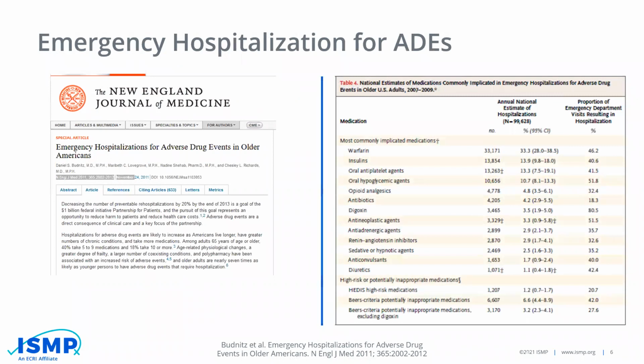So let's look at this. Now, this specific study is from 2011, from Dr. Dan Budnitz and other people from AHRQ, if I'm correct. He wrote about medications whose adverse drug events led to someone having to go to an emergency department. And if I'm correct, he just came out with another updated version of this article this year or last year. He has at least 3 similar articles, some looking at older Americans, some looking at all Americans.